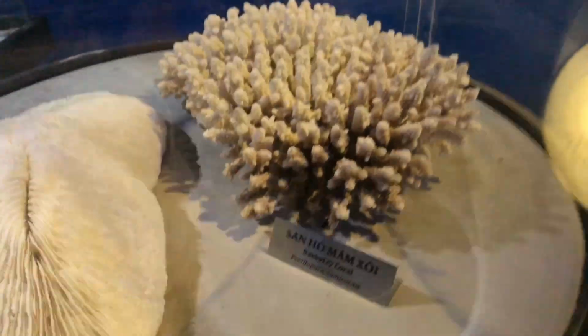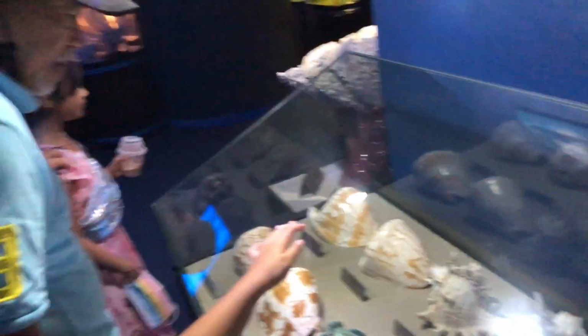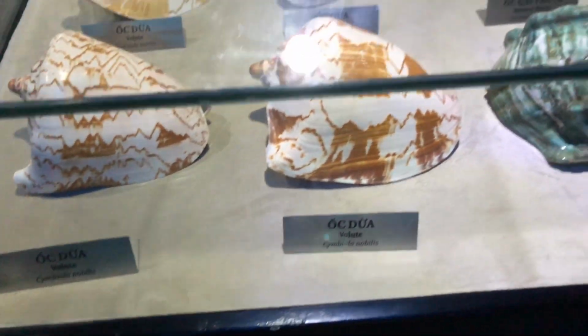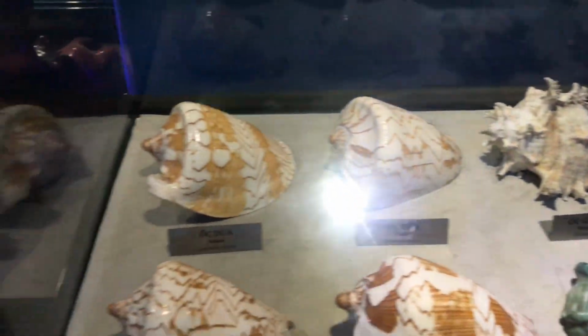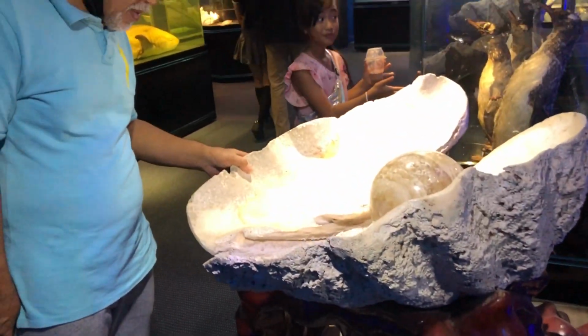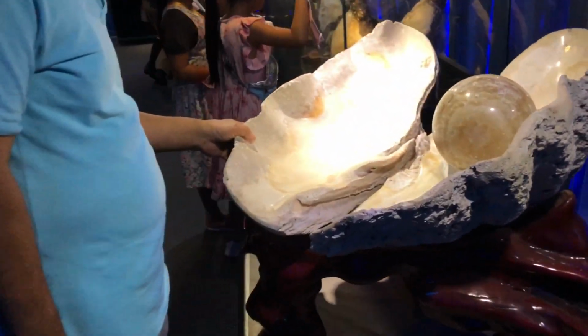Very coral. One's a disc coral. It's a fossil garden. There's a lot of different corals. Wow. Oh, my pearl. Wow.